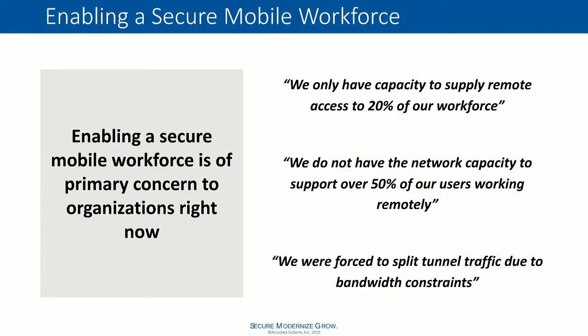So obviously things have been changing pretty rapidly. At this point, I don't think anyone needs a reminder. But the problem is the infrastructure was not built out oftentimes to accommodate what we are experiencing today, right? There's a lot of different choke points that can come into that, and we're going to go through how we can help you address those.